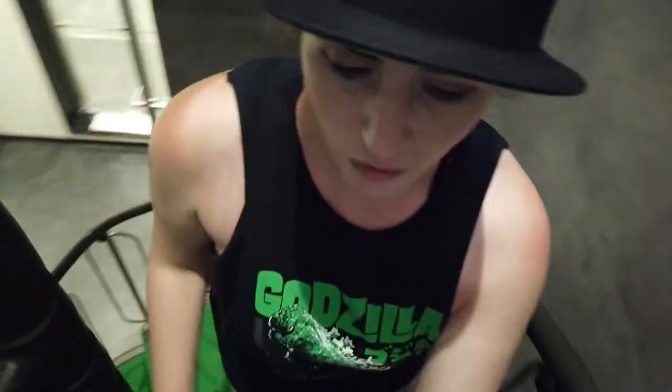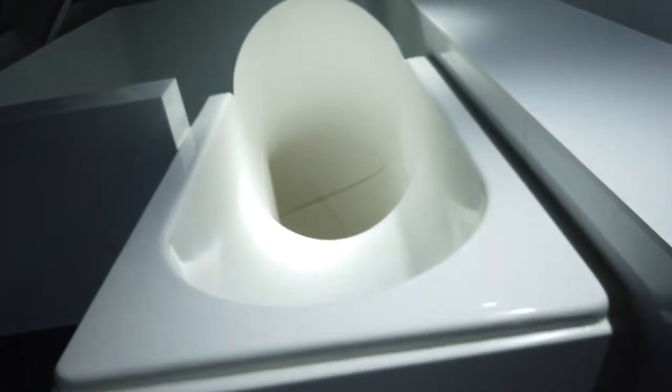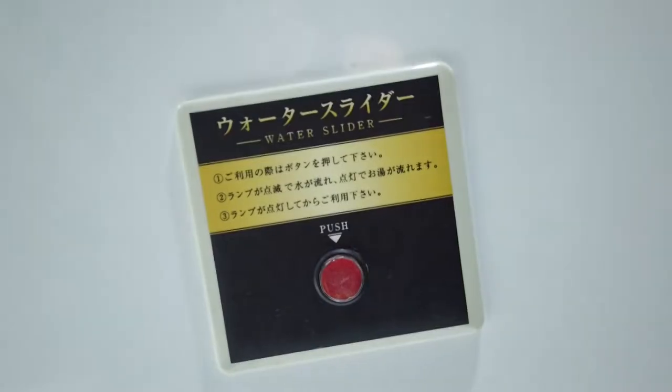So you've got to go upstairs to the entrance of the slide. Let's go up the stairs. I was like, isn't my bum going to get stuck in here? Like this slide, but there's this little button here which says it's a water slide. And here's the entrance. So this hotel has its own water slide.